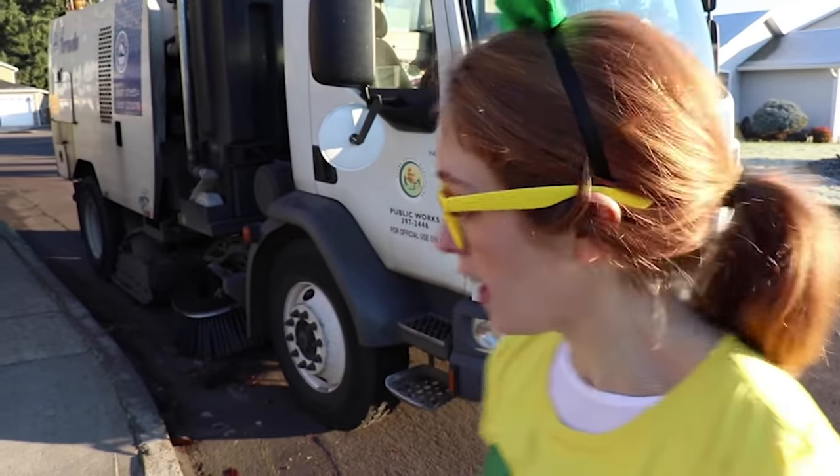Here, this is a street sweeper, and a street sweeper goes along the side of a road and picks up all the debris like these old leaves. It keeps the road safe and it keeps drains clear so that water can filter right to the drain. Look at that! There's a storm drain right there! Oh boy! Are you guys ready to learn more about street sweepers?